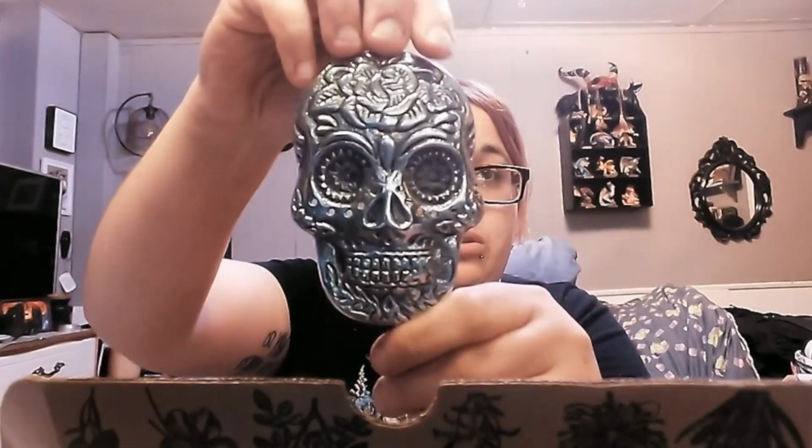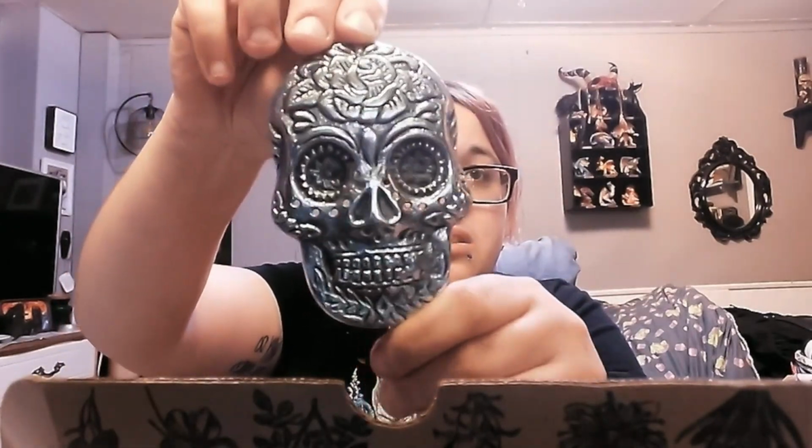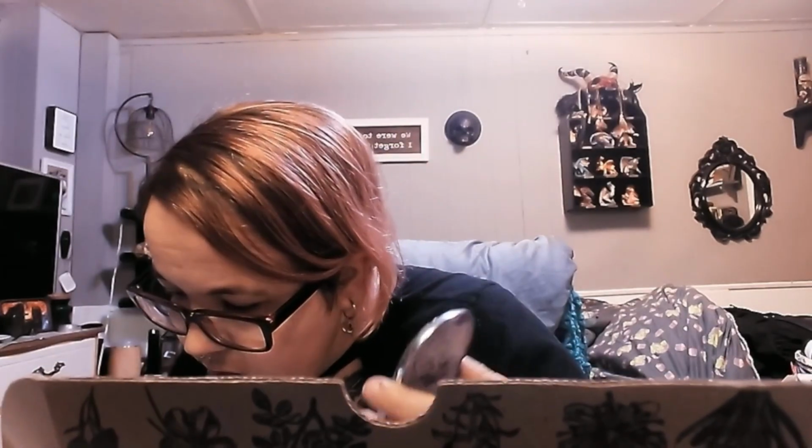But this is like solid metal. If you don't care about sugar skulls, that's cool. It does have little holes in it. I don't even know what it is, to be honest with you. And I can understand why they would put this in the box. A lot of people do sugar skulls with Samhain nowadays. I just know it actually has its cultural meanings that I am unaware of. So we're definitely going to have to look at this.